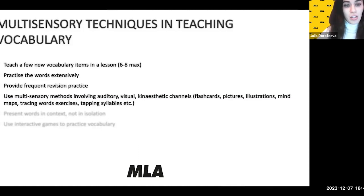As for the kinesthetic channel, we can use the exercise of tracing words, depending, again, on the age. We can also ask our students to trace the word in the air, or tap syllables. We can use our fingers to remember the quantity of syllables in a word. It helps with correct stress as well with those longer words, and getting the stress on the correct syllable. And that's all kinesthetic channel.